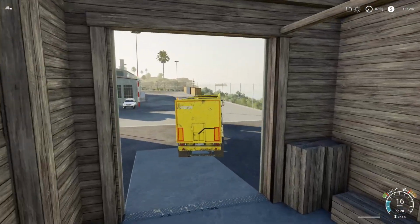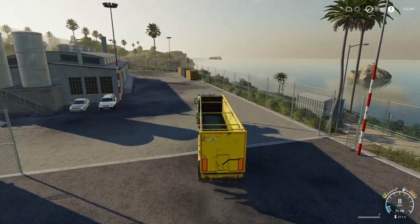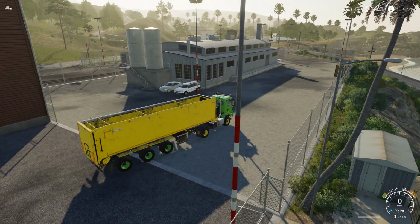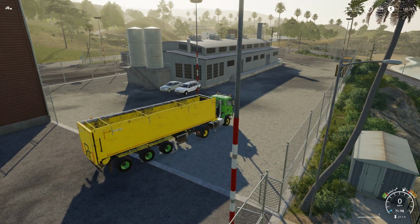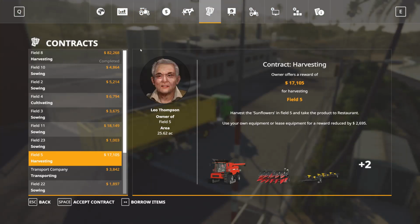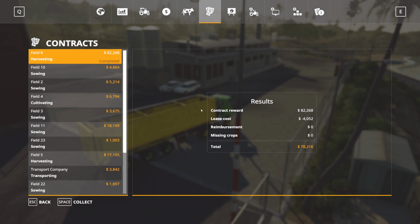I know a lot of people see that price and go, why would anyone do sugar beet? It's only like $250 per 1,000 on the mode that I'm playing on. But really, it yields so much. It's worth it. So the contract completed, 82,000, but we leased the vehicle, so we're going to get 78,000.